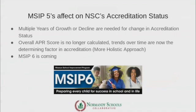So more or less in conclusion, MSIP 5's effect on NSC's accreditation status. Now, and this is really the big change, we are not after some specific measure where we have to get our students up to 80% attendance. DESE is using multiple years of growth or decline in order to change an accreditation status. Another big change, just to help people understand, is that the APR score is no longer calculated. Now there's trends over time.